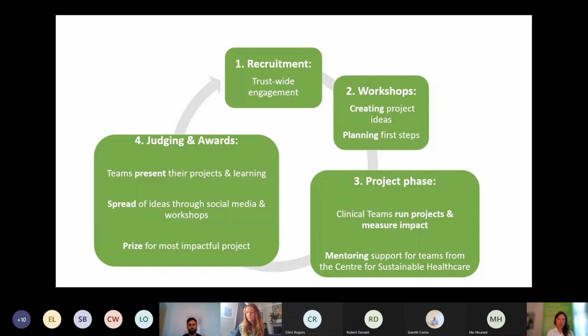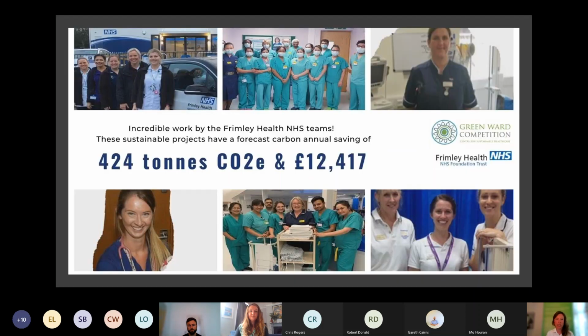And then when we move to the judging and awards, the teams present their projects and learning to members of the senior leadership team, often people from finance, the medical director, those sorts of people. We work at spreading their ideas through the quality improvement team, getting things happening in practice, social media, and more workshops at that judging event. And there's a prize for the most impactful project. And we come out with some really nice case studies. This is an example here of a project that we did at Frimley, and a look at the carbon savings and the financial savings of those 6 projects.